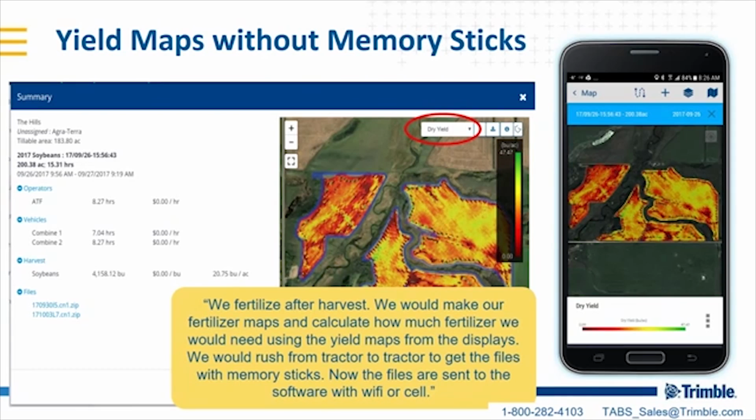And then this final sentence is, now the files are sent to the software with Wi-Fi or cell. What he also didn't mention, but I can imagine, is that the person who used to run around doing that is probably also driving a truck, getting the loads away from the fields, right? So you already have limited resources, and now instead of them chasing data, they're actually helping with the operation. I'm not saying that chasing data is not a good use of time, but rather, could they be doing something that adds more to their operation than chasing sticks?